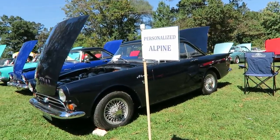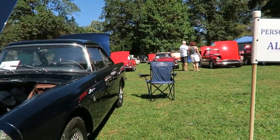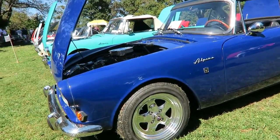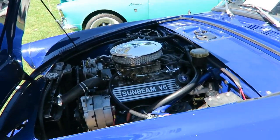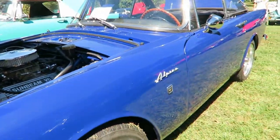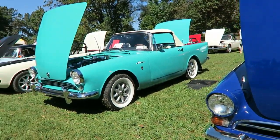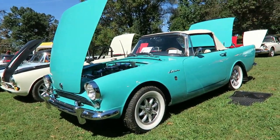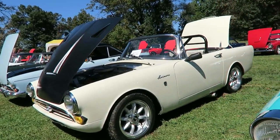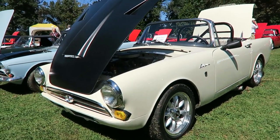Personalized Alpine. This is a very interesting car, this one. I like the fact that he's got a V6 in it, and the V6 leaves room for AC. Very cool. Don't know what kind of engine it was, or is, but look at the paint scheme on this Alpine. Probably original colors. This Alpine has had a V8 conversion and does very well in the autocross. I've seen it.